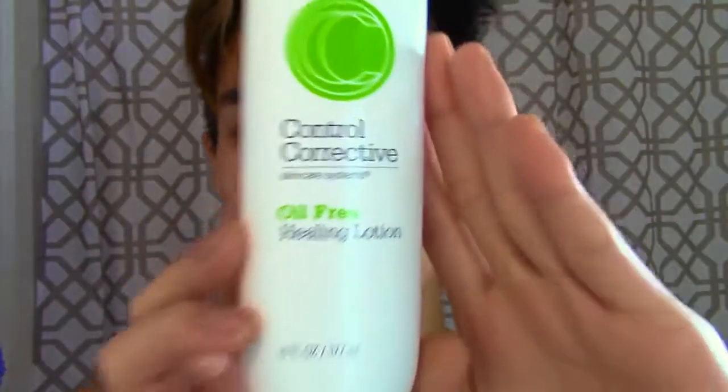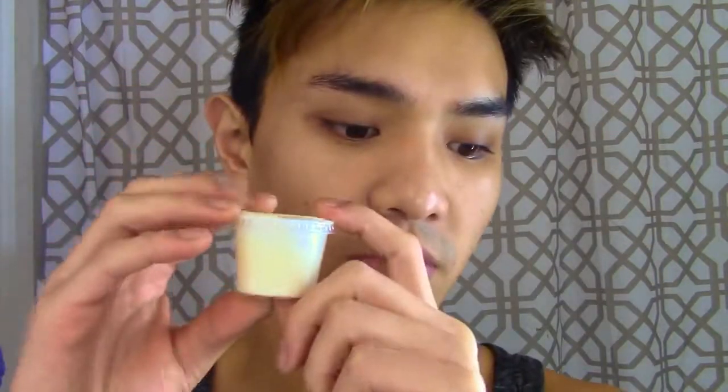If my skin is not super dry, then I will use the oil-free healing lotion, also from Control Corrective, or I will use this right here, which is another sample from Control Corrective, a Lactic C firming cream. So this one is for firming, the one that I have on right now is hydrating, and the other one is a healing lotion. So depending on how my skin's doing that day, or recently, or just whatever I'm in the mood for. This moisturizer is a little heavy, so sometimes if I want a lighter feel, then I'll use the oil-free, even if my skin is dry, because it's still a moisturizer. So find what works for your skin. Everyone has different skin types. And incorporate whatever products you want into your own routine.